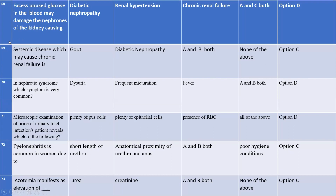I think that much is enough for today. I'll send you all these questions. Whatever we have discussed from morning, everything, hypertension associated renal disease, you are clear now, no need to repeat or revise again. All of you? I could hear only some of you saying yes; others I could not hear.